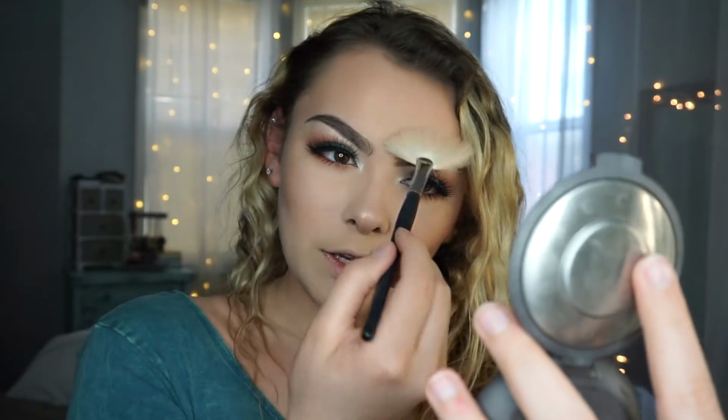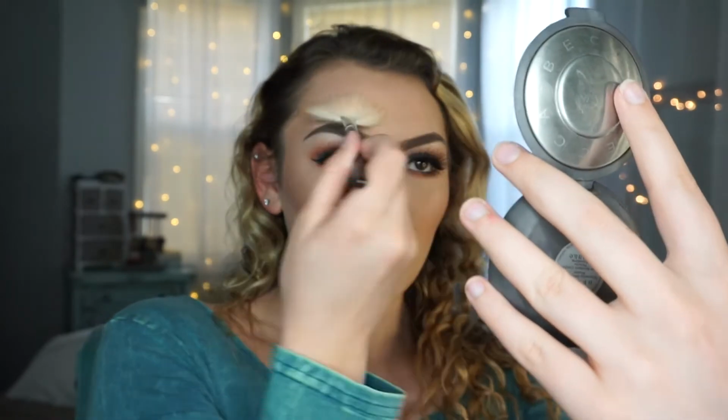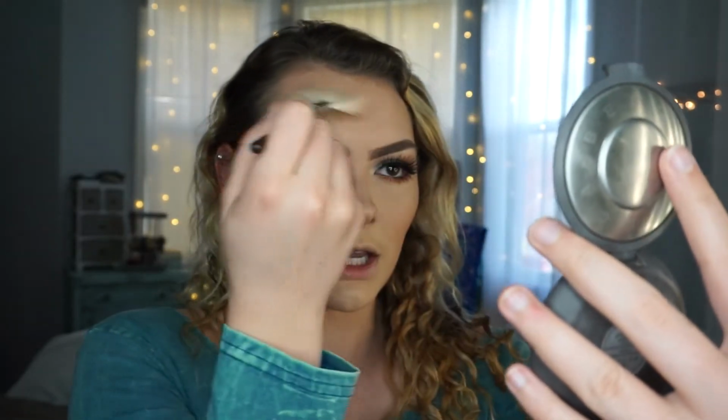This is also definitely one of my favorite highlighters ever just because it's universal. I can wear it when I am dark and I can wear it when I'm light, and it's a really pretty pale gold color. I'm gonna highlight the Cupid's bow.